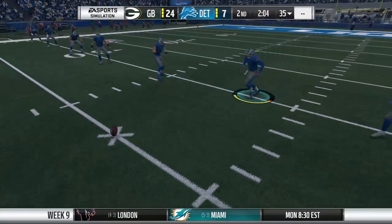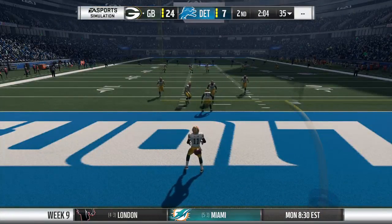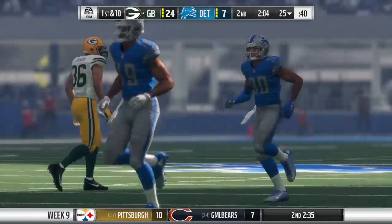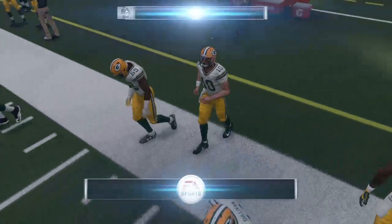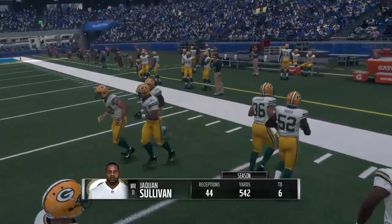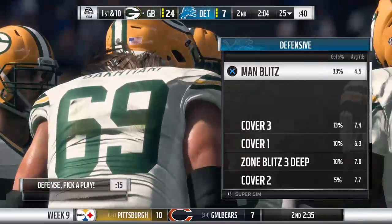Martin, the punter, now out to kick it away. And this will be a touchback as that sails over the end line. And Green Bay getting ready to go as they take the field. They've really distanced themselves. They have put the pedal to the metal, I guess, so to speak. So definitely have them in the rearview mirror, don't they?